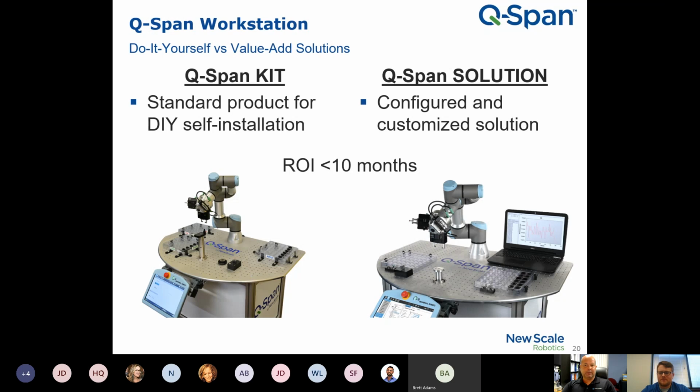Assuming that the Q-Span Workstation operates over 2 shifts a day for 5 days a week and requires staff tending of about 10% of the time, when factoring in loading in parts trays and setting a 0 reference, we estimate an ROI of less than 10 months. We are happy to have a specific ROI discussion with you and provide sample calculations to anyone interested. Typical delivery is about 4 to 8 weeks for Q-Span.